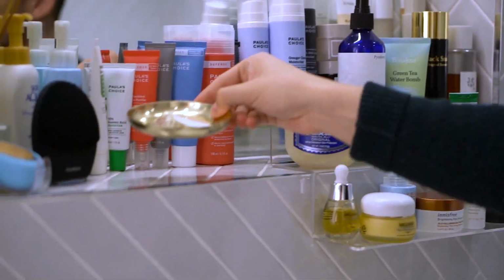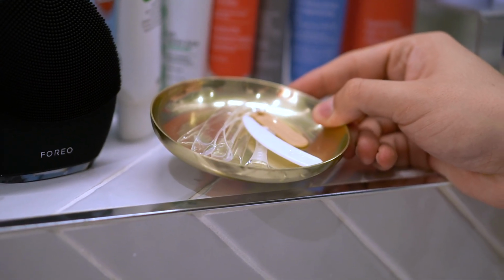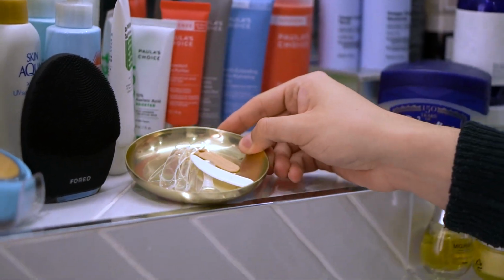Also worth noting, I have this up here. These are my little skincare spatulas. We collect all the ones we get with our moisturizers, and we use these regularly to dip into tubs because we are sanitary in this household. So they go in this cute little plate we got from H&M Home.